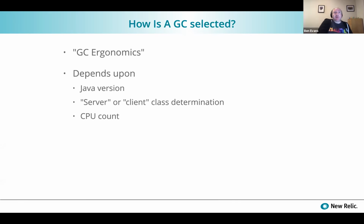So how is a GC version selected? Well, it depends on this thing called GC ergonomics, which again is not very well defined. But broadly, it depends upon the Java version. Again, not great. The determination of the server or client class, and that's old school Java. I remember back in the Java 4 and Java 5 days where you had switches called -server and -client, and they forced a particular mode for the JVM.